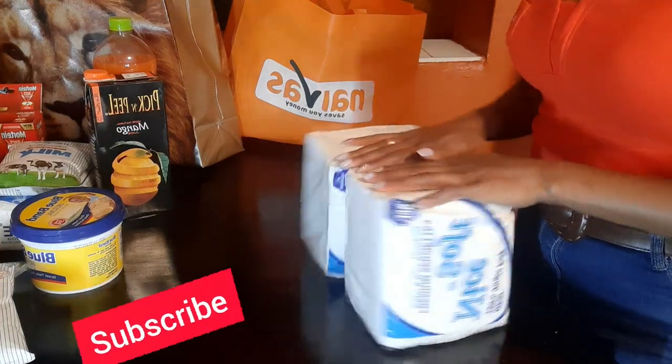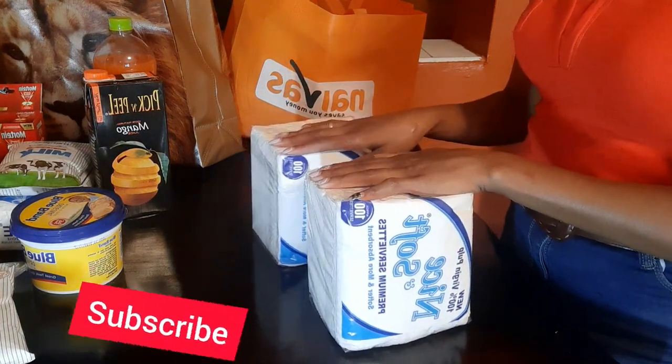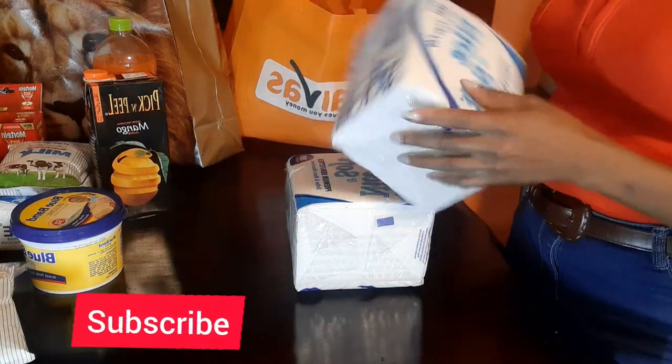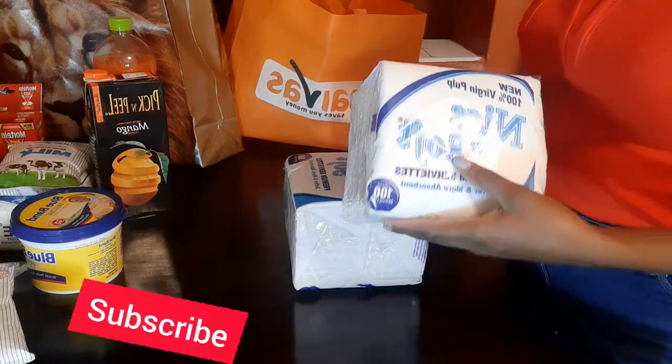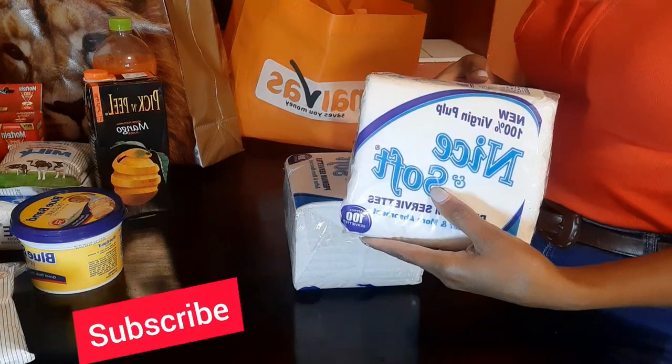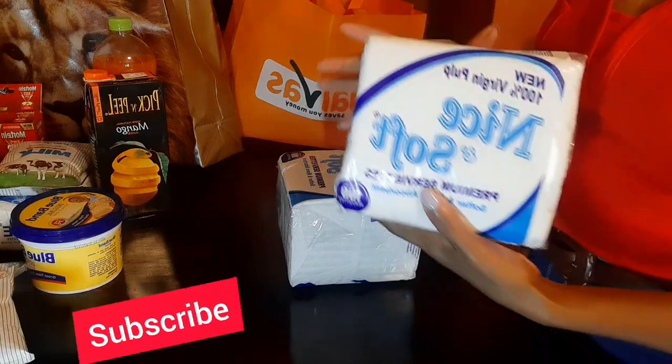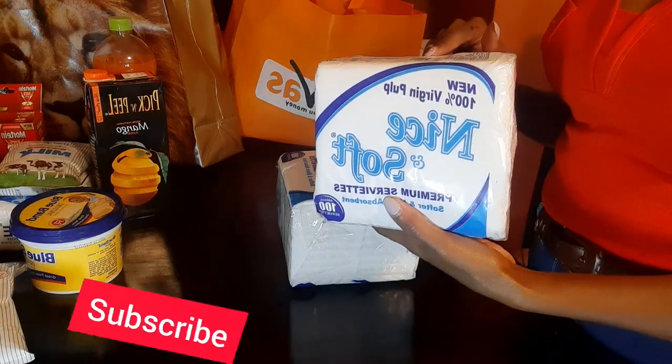I had to go for this Nice and Soft because I find it soft. It's also the same like Hanan. Yeah, I usually buy Nice and Soft or Hanan. The qualities are nice.